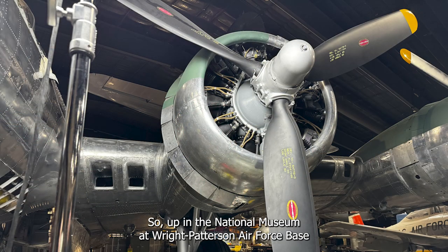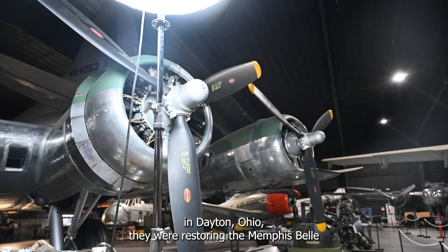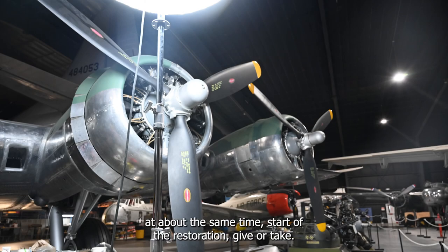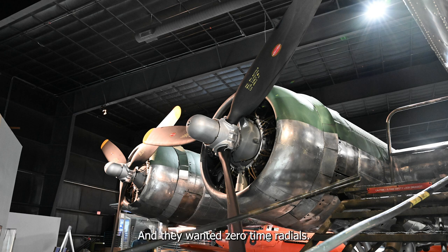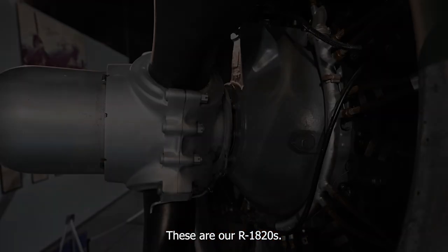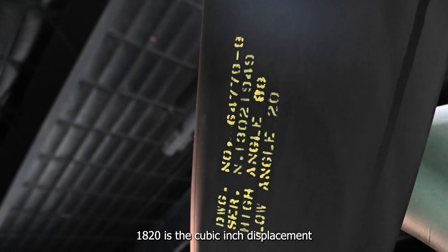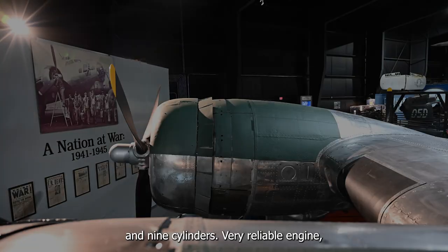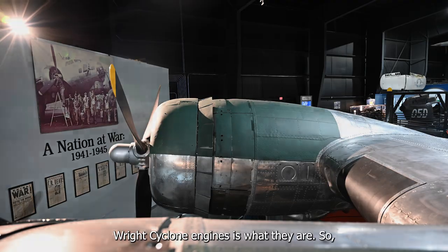So up in the National Museum at Wright-Patterson Air Force Base in Dayton, Ohio, they were restoring the Memphis Belle at about the same time. Started the restoration, give or take. And they wanted zero-time radials. These are R1820s, R meaning radial. 1820 is the cubic inch displacement, and 9 cylinders, very reliable engine. Wright Cyclone engines is what they are.